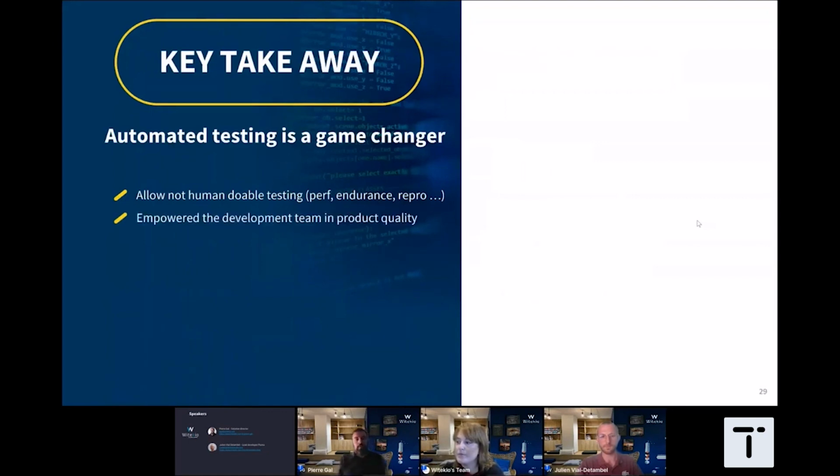It will empower the development team in product quality because you will be able to give the development team tools to prepare some ready-to-go tests for the QA team. So you can embed more of the different roles of your project. It will help with early bug detection, which means cost reduction of the global development. It will also integrate testing more into your day-to-day with, for example, a nightly automated test that will give every morning some KPIs on the quality of the project.